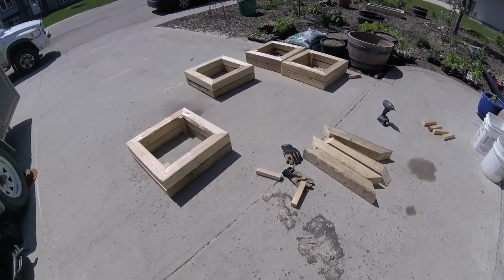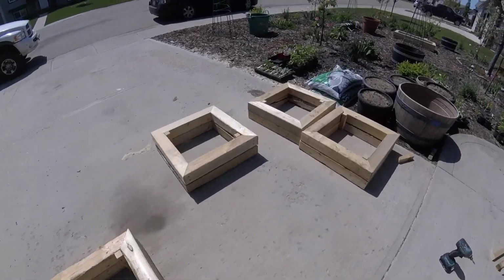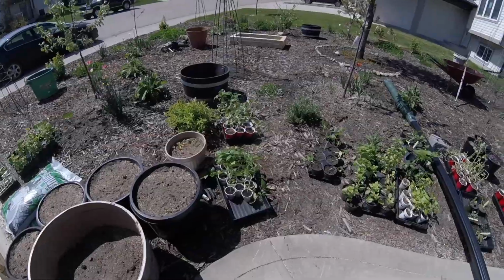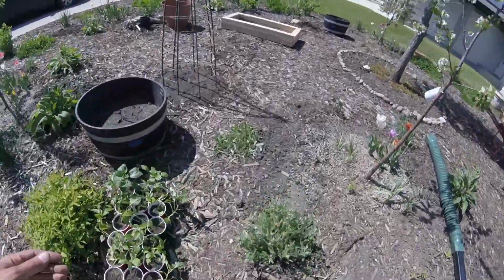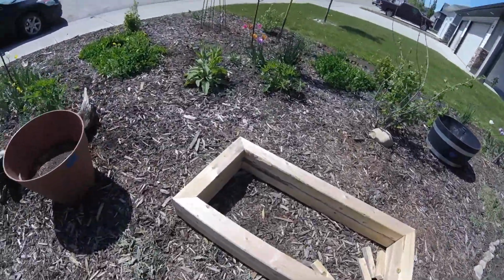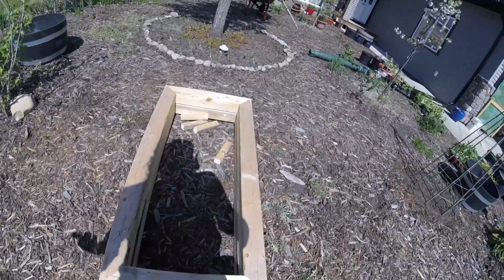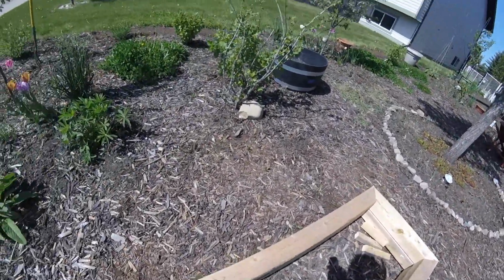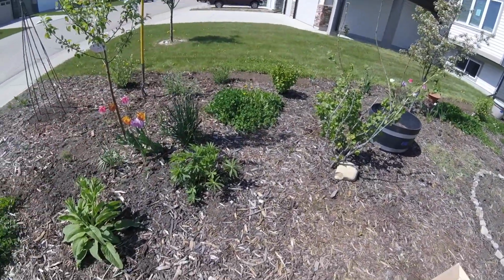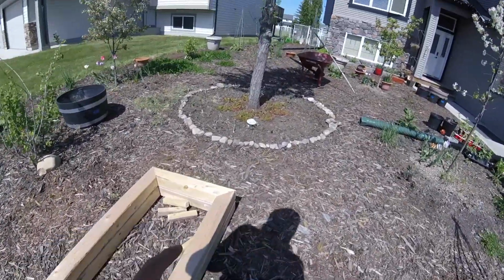Transition from soul into disco and some funk. But the boxes are done. It's dirty and cheap. It is what it is. You're not going to see much of this by the time it gets all buried, well, not all buried, but you know what I mean. There's going to be other stuff going around. This isn't finishing carpentry. These 45s are 46 and a half. I don't care. When stuff's growing in there, if you come to my yard and you're looking at my box, you're not looking at the right things.